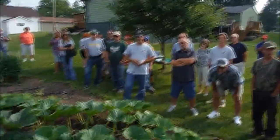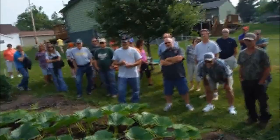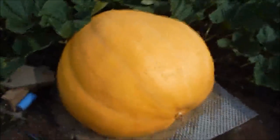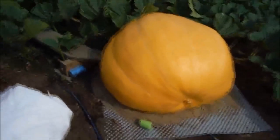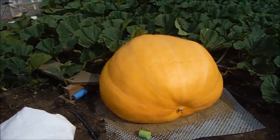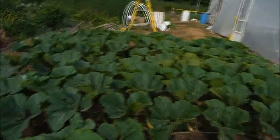That should be a looker this fall. Isn't that a honey? I'm thinking this might hit like 1,500 pounds. It could. Should be pretty. So this is a 1530 Gayweiler, and Chad Smith from Wisconsin, this is his seed line, and this is the plant, Chad.